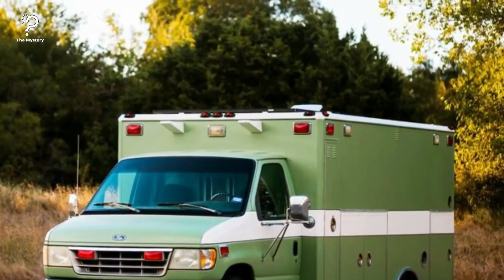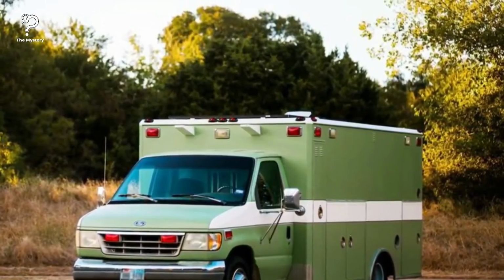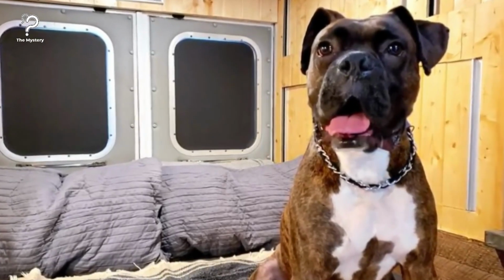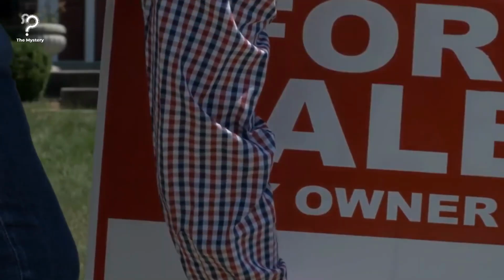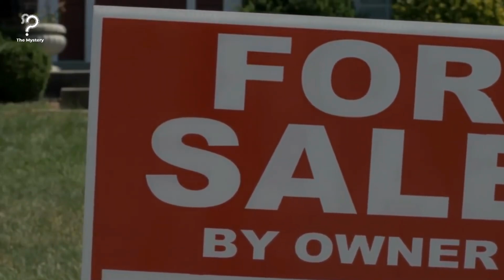The paint job turned out lovely too. The ambulance was ready for adventure, and now Michael has set to hit the road in his fresh new abode with a friend along for the ride. Michael's dog, Bumper, was just as excited about the bed as he was. Michael has listed the ambulance for sale, but until it changes hands, these two are enjoying their travels in style. People across the world are inspired by builds like Michael's.